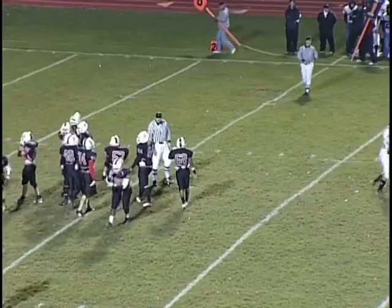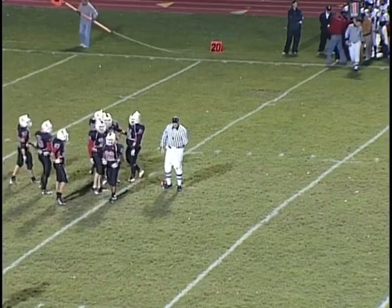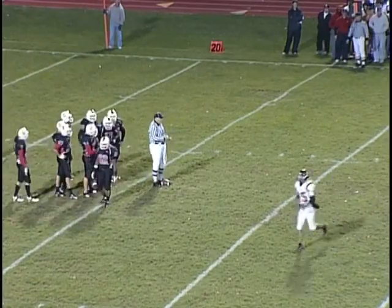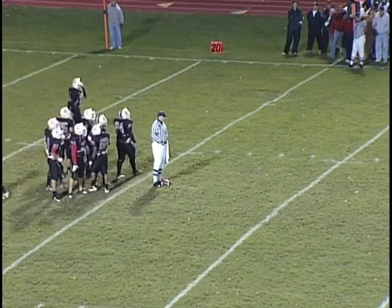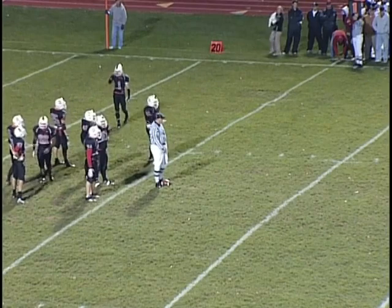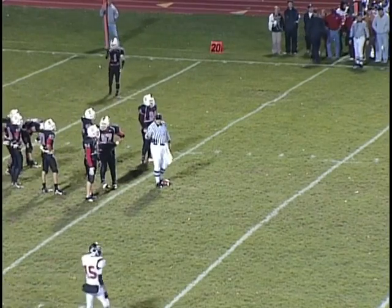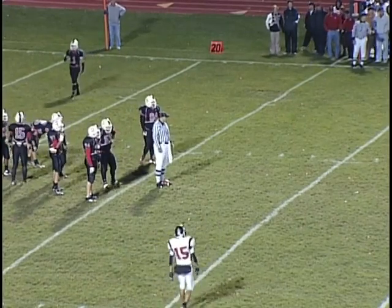And Tecumseh right now just looks machine-like. You have to remember, they started this drive at their 15-yard line. That's right, and they have very methodically moved the ball down the field, consuming the first quarter clock, already down under 6:30 to play here in the first quarter, almost half of the first quarter being taken up by the Arrows' march as the referee takes an equipment timeout and the Arrows re-huddle.